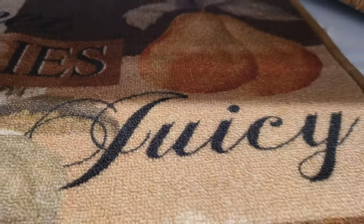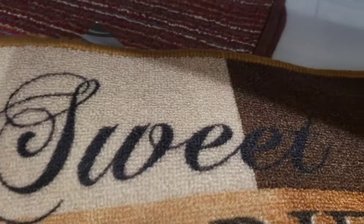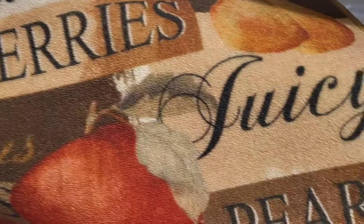Anyway, y'all, every time we see Juicy or Sweet, we got to check that out. And so this one is $10. And of course, it got Sweet Juicy. It got both my names on there. So, like a kitchen mat.